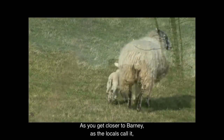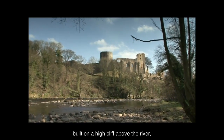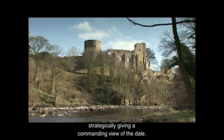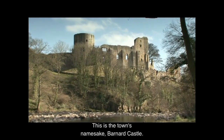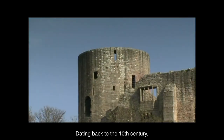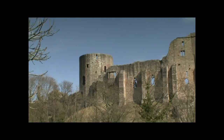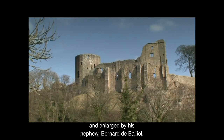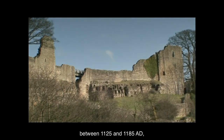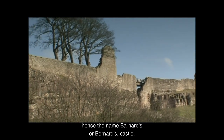As you get closer to Barney, as the locals call it, you can't fail to see the imposing structure built on a high cliff above the river, strategically giving a commanding view of the Dale. This is the town's namesake, Barnard Castle. Dating back to the 10th century, it was built by Guy de Balliol and has a rich history. The structure was further fortified and enlarged by his nephew Bernard de Balliol between 1125 and 1185 AD. Hence the name, Barnard's or Bernard's Castle.